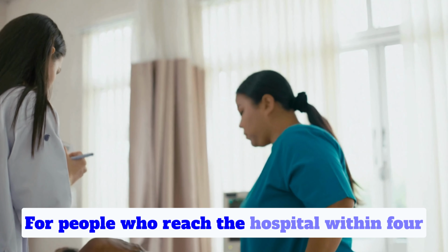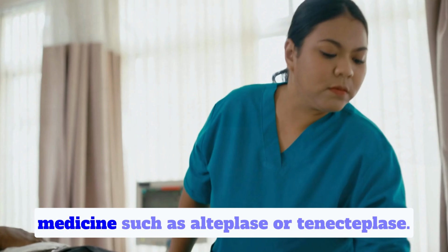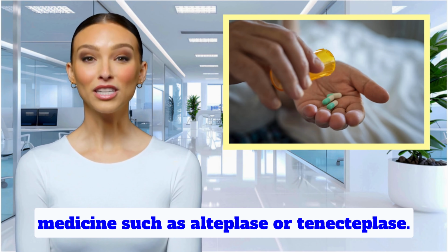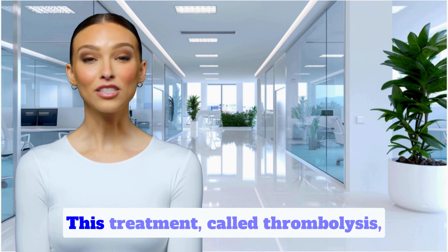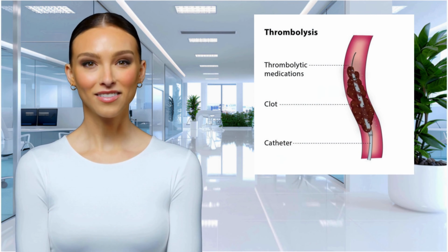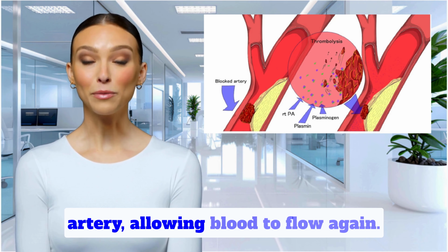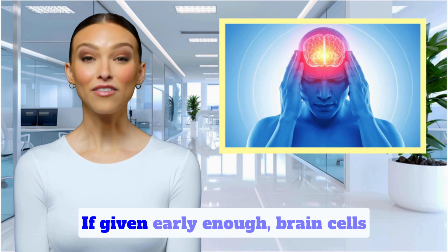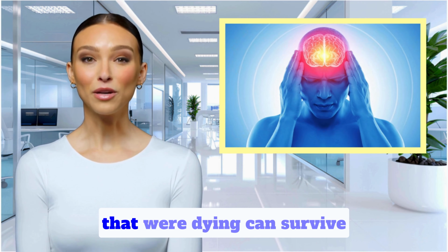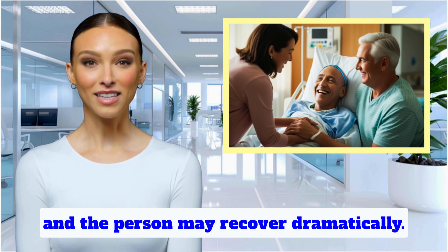For people who reach the hospital within 4.5 hours, doctors use a clot-busting medicine such as alteplase or tenecteplase. This treatment, called thrombolysis, works like melting ice. It dissolves the clot from inside the blocked artery, allowing blood to flow again. If given early enough, brain cells that were dying can survive, and the person may recover dramatically.